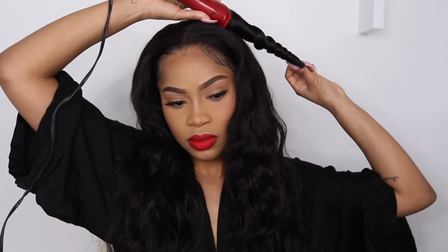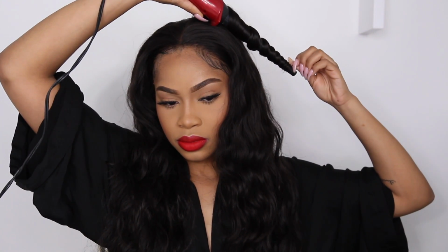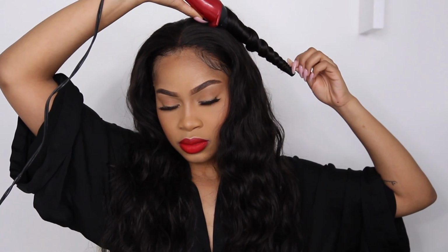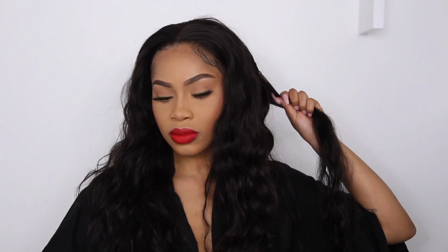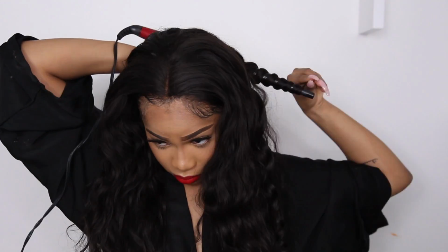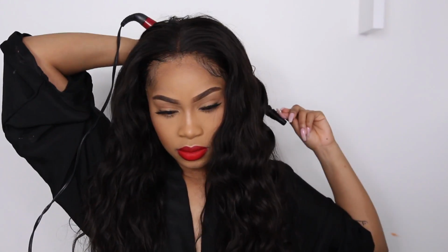Actually, I think it's important that I mention I'm grabbing medium pieces, not too big and not too small, because I do not want to curl my entire head. I curled most of it, but just enough so that everything blends nicely with the curls that we already have going on from the natural pattern of the hair.